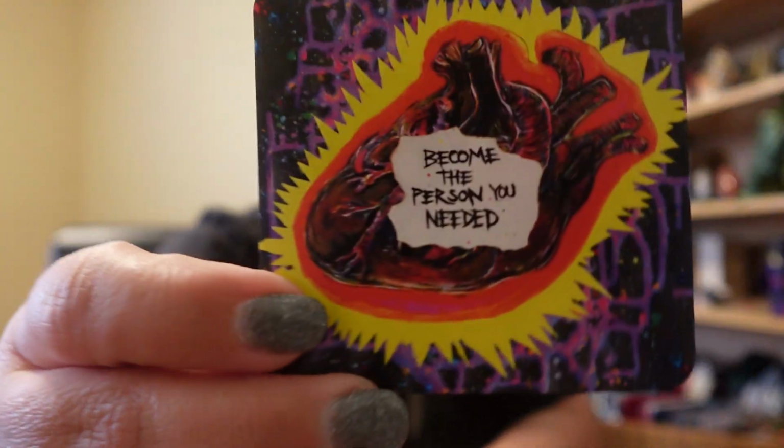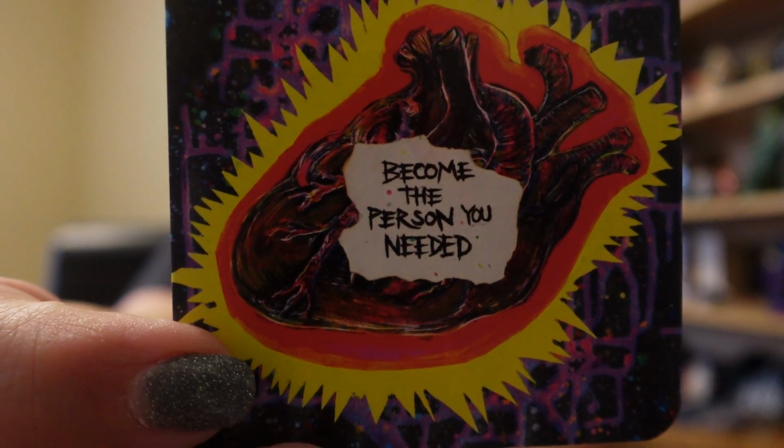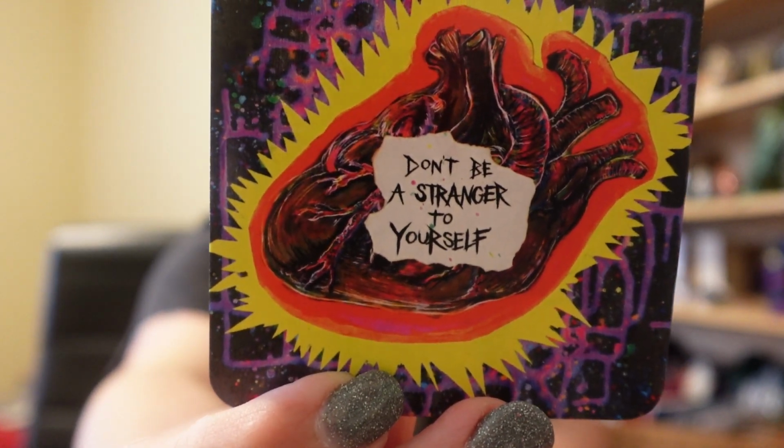Okay, this next one, it always makes me kind of teary when I read it, because it's kind of crazy to think about. Become the person you needed. Yeah. Moment of silence for that one, right? Love anyway. Don't be a stranger to yourself.